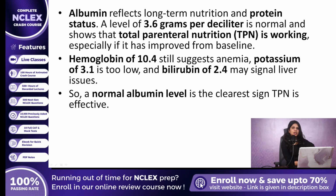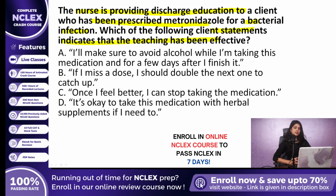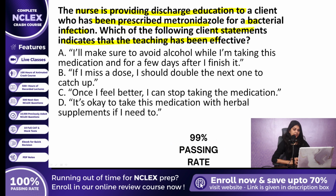Let's wrap up with a question focused on client education and medication safety in question number 20. The nurse is providing discharge education to a client who has been prescribed metronidazole for a bacterial infection. Which of the following client statements indicates that the teaching has been effective? Carefully consider which response shows that the client understands how to safely take this medication.